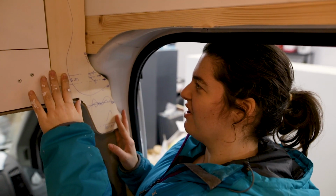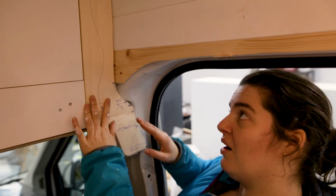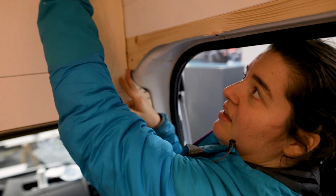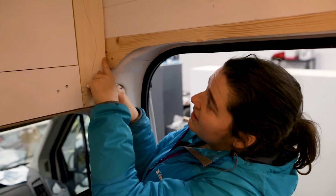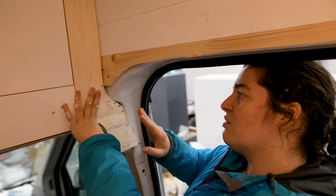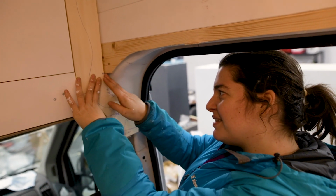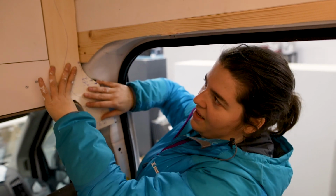I think for our first try it's not too bad. It fits pretty well overall until we get to about here. We can't finish this off with the little profile pieces that we're gonna be using for the rest of the ceiling, because it would just be a bit of a weird situation over here. You can't finish that off nicely. So we wanna make it again, try to cut it again, this time a little bit to the side here so that it covers up this little hole with the insulation sticking out in the back.